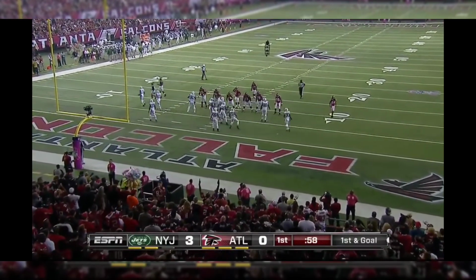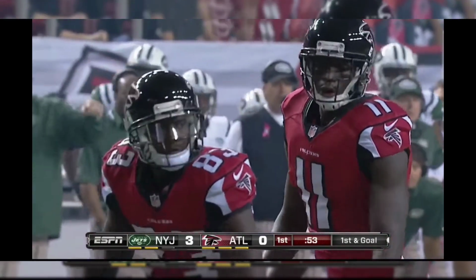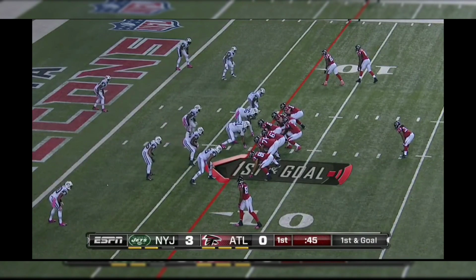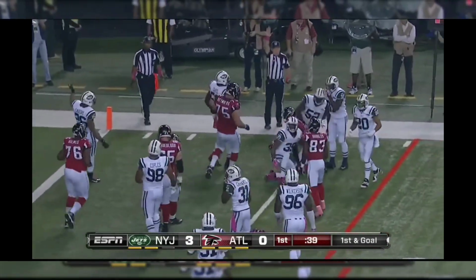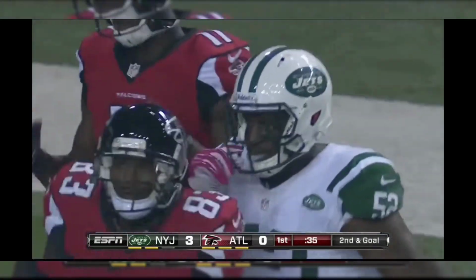The Falcons need to finish this drive and get some confidence back in their red zone offense. First and goal, Atlanta to Jones, working on the edge. Julio Jones gang tackled by the Jets inside the 5. It started with Antonio Allen and David Harris with the finish.